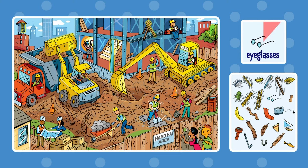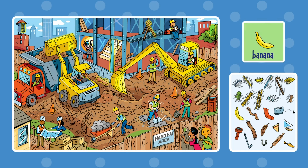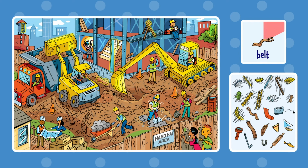Where are the eyeglasses? Can you see a peanut? Can you find a banana? What about a belt? Do you see a sock?